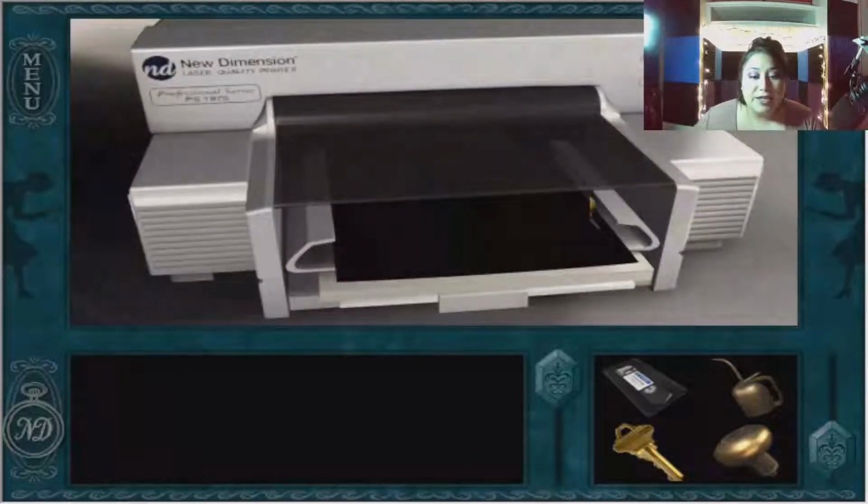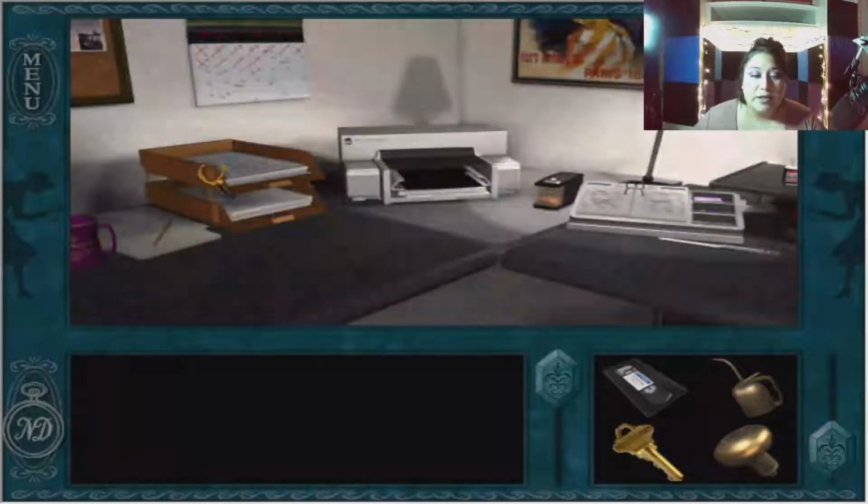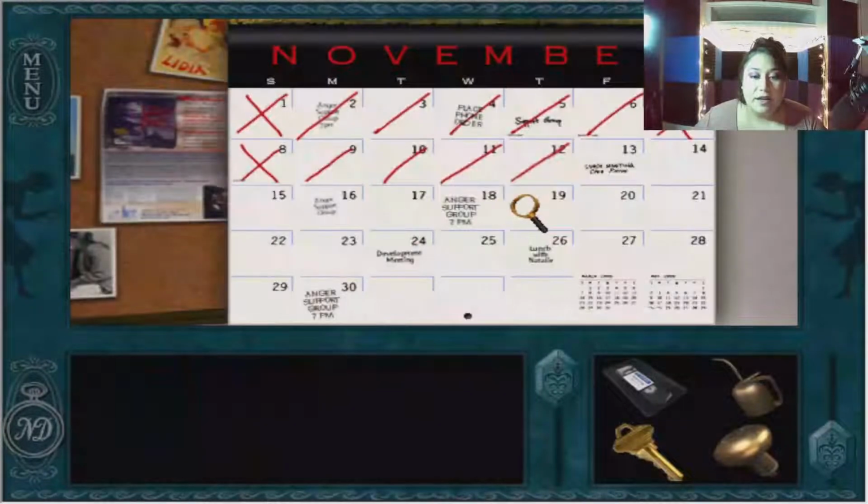Hover over the printer. There's nothing in the printer. Let's go to the calendar up here. Click on it. It's going to be kind of blurry, but it says anger management, support groups, lunchtime, and then here we have placed phone order on the 4th. Remember that.